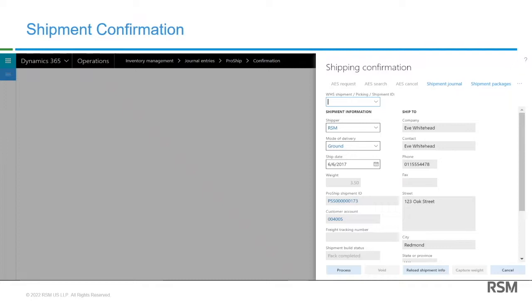And then we have our mode of delivery from the sales order line itself, or sales order header. The mode of delivery is going to be tied to a ProShip service. In this scenario, it just looks like ground, but if you wanted to split your services out by carrier, you could potentially have a mode of delivery of FedEx ground, and it would tie directly to that service. But in this scenario, it is just ground. So likely the client would want to rate shop against multiple carriers to determine which price is the best for them in this ground scenario.